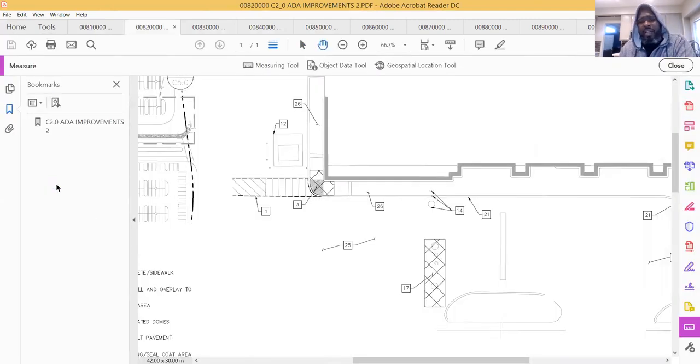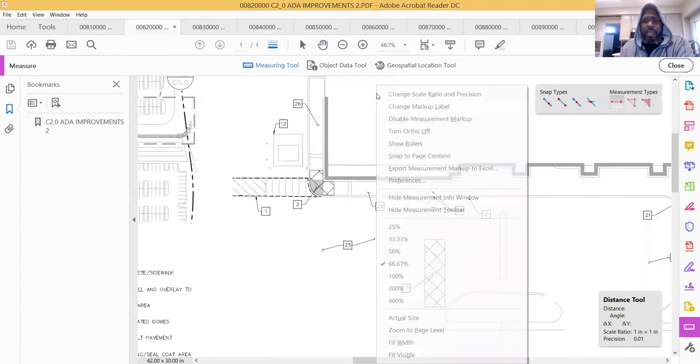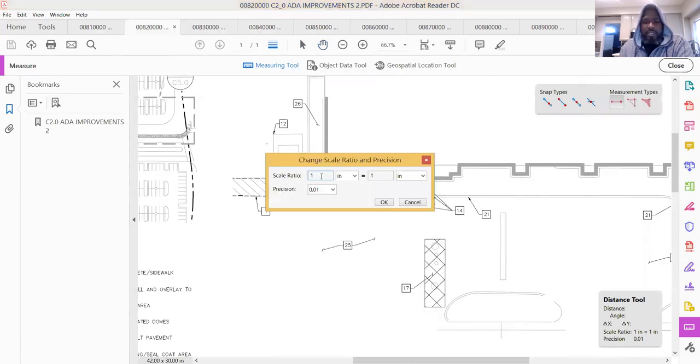Now, the measurement tool got a little funky lately, I noticed. That's why I was using some of my other programs, because this tool was not allowing me to go around curves or different angles anymore. It was just literally going straight across. I don't know if I was doing something different or what the deal was. But if you want to do measurements here, you select the measurement tool, then you right click, then you click the scale ratio, and you see what the scale was on that.